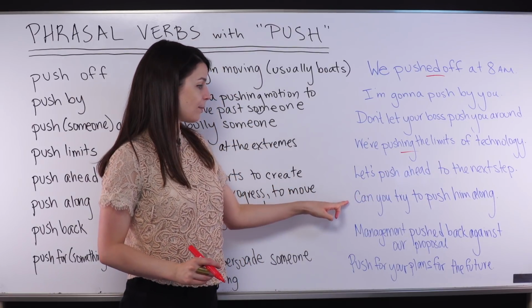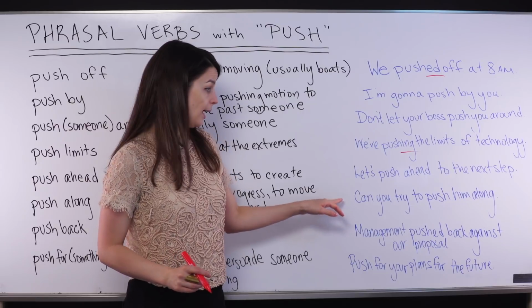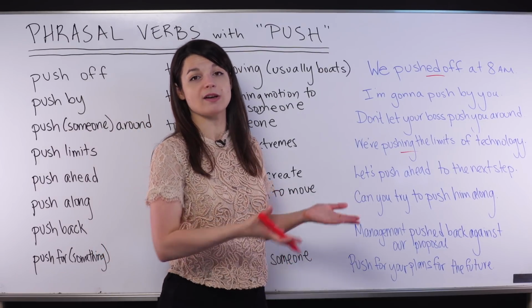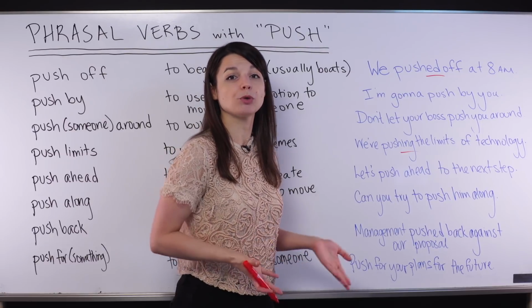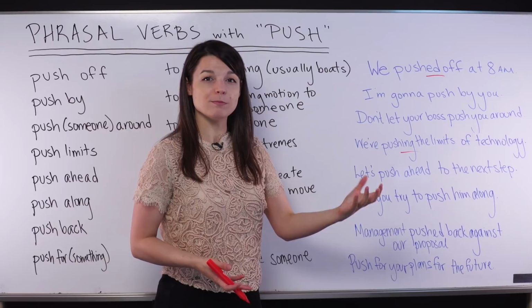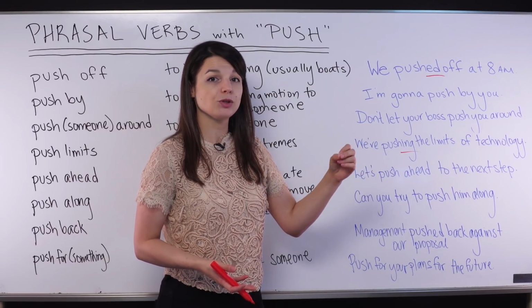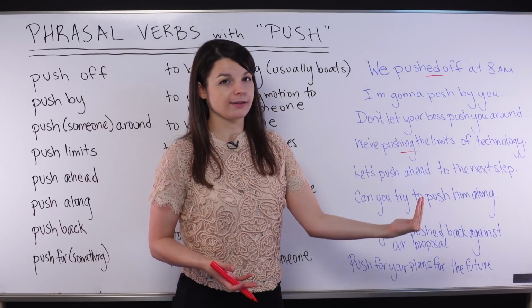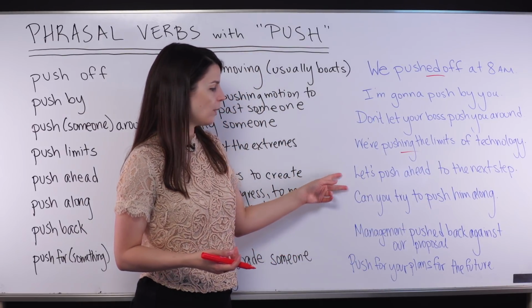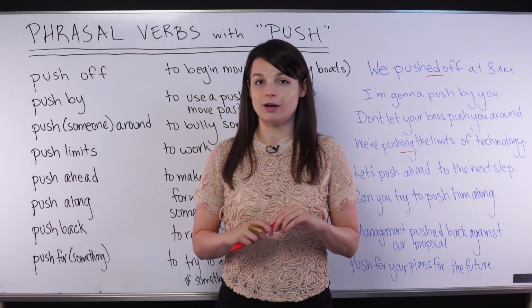In the second example sentence with push along, I've used a person here. Can you try to push him along? So can you try to motivate him, to encourage him? Try to push him along, meaning get him, motivate him to do his tasks or to do the things he needs to do so we can go to the next step. So you're trying to get someone moving here. So quite similar ideas, but maybe slight differences in how they are used.